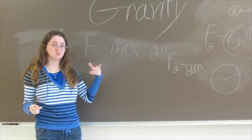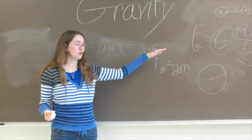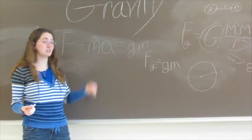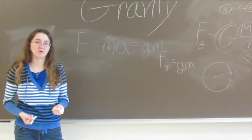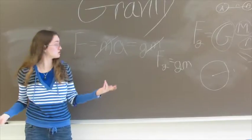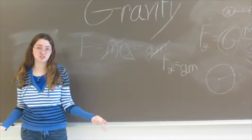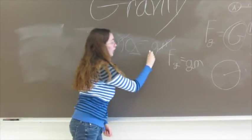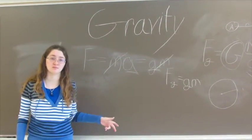Now we can do just simple algebra. We've got the mass of the object on both sides, here and here. So no matter what that mass is, whether it's 100 pounds or 1 pound, we can just cross it out. And so we have the acceleration that an object experiences will always equal g. It will always equal the same thing.